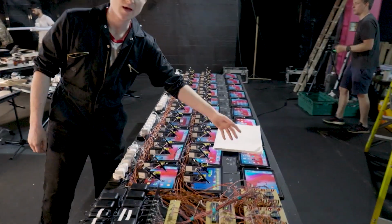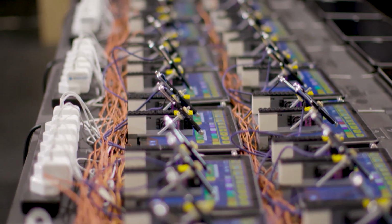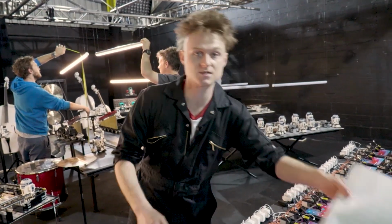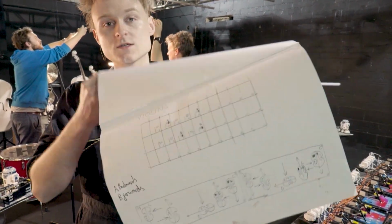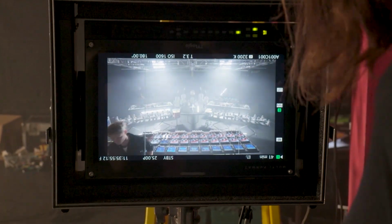So right here is the controller table. There's a lot of wires and there's a lot of robotic servos and iPads, of course. Right here are the pieces of paper, which are all of the different tables and what iPads they need to connect up to so that they're all going to play in time.